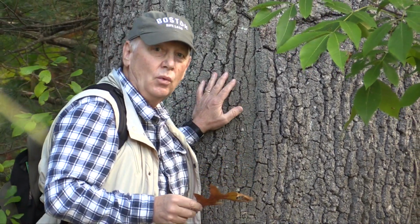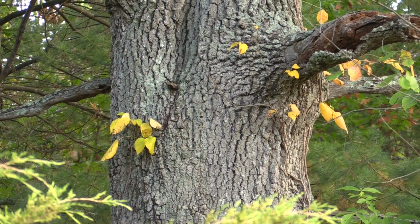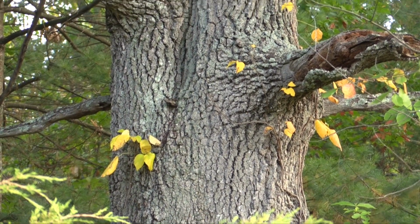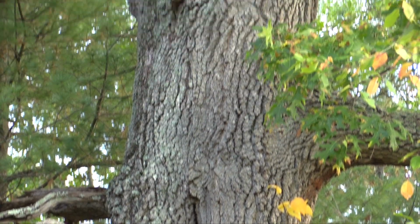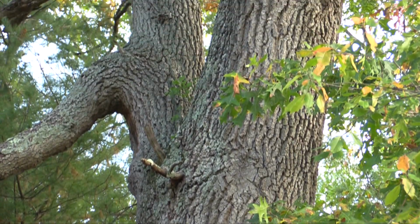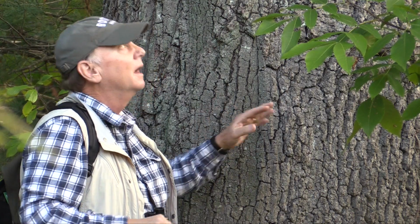Now, there are other ways to differentiate between the two species. Once the leaves are gone, we've lost the ability to do that, but there are differences in the bark, okay? And we'll talk about differentiating trees by bark later in this show and other shows. And then also the fruit that the trees give. There are differences between the types of acorns that each tree grows and sheds.